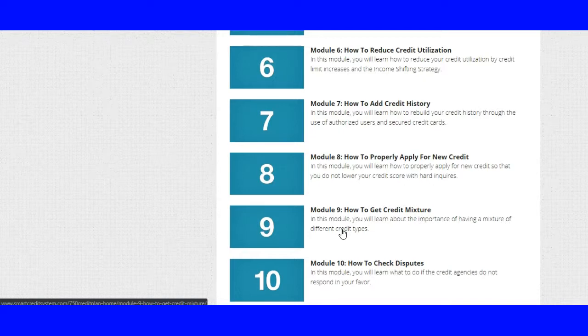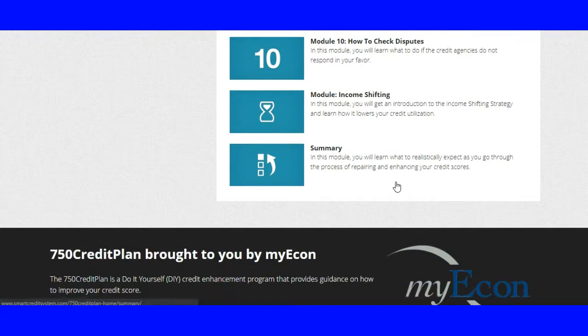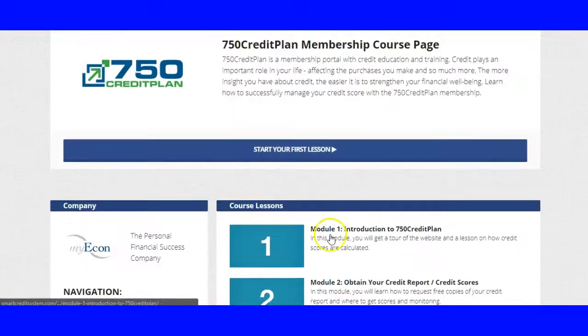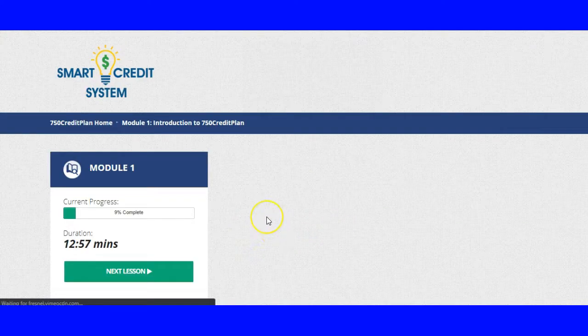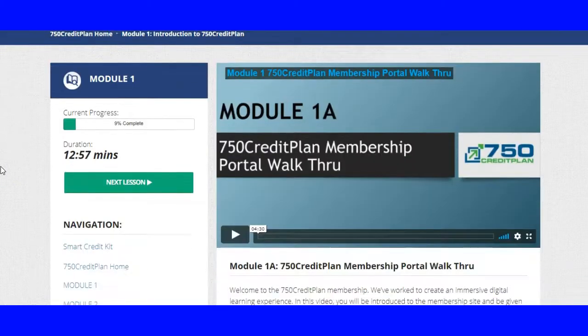So you also need to know how to check your disputes and how to shift your income once you have established a decent amount of credit. And then you have the overall summary of what we're going to go through. So I'm logged in already to show you what we have and what you would have access to for that minimum one-time investment, or either if you take the one-time up front plus the monthly fees, where you can write this off and actually get paid for it as a business aspect. But for right now, we're just going to talk about the service as a whole.